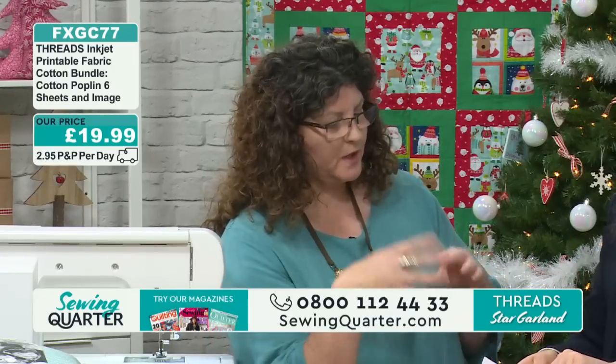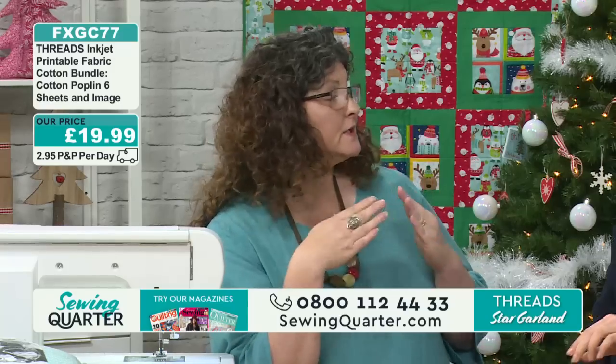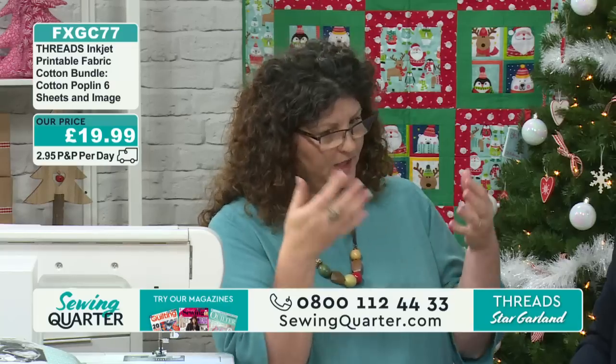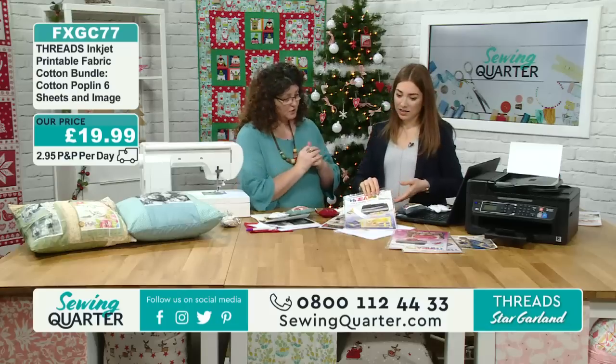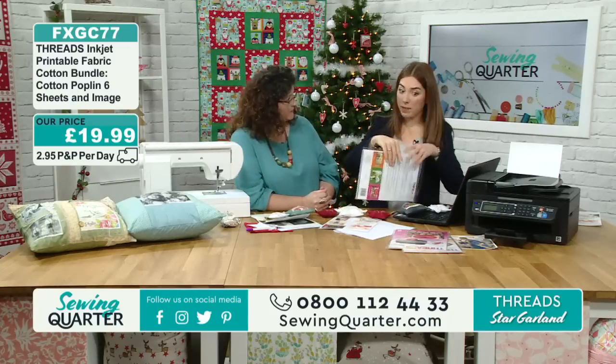And that's why the company call themselves Threads. It's the way that they've designed the fabric, and it coats each individual thread, which is what picks up the ink, which gives you that real clear image on all your projects. So your ink is saturating that thread, isn't it, really? Yes, it is. So then it becomes usable.